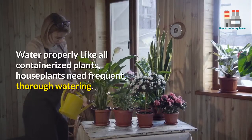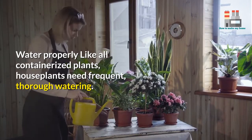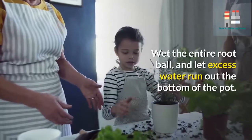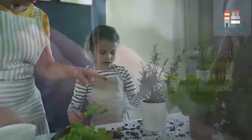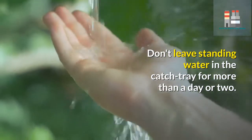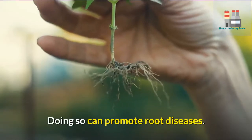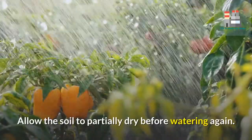Water properly. Like all containerized plants, houseplants need frequent, thorough watering. Wet the entire root ball, and let excess water run out the bottom of the pot. Don't leave standing water in the catch tray for more than a day or two. Doing so can promote root diseases. Allow the soil to partially dry before watering again.